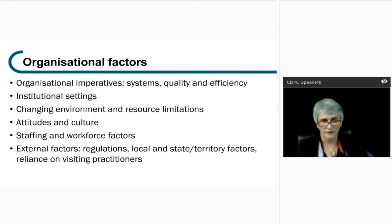All of these compounding factors can make it difficult for us to truly enact a supported decision-making approach.